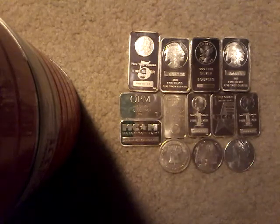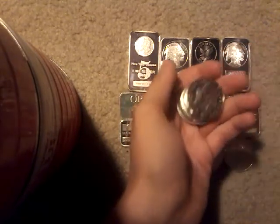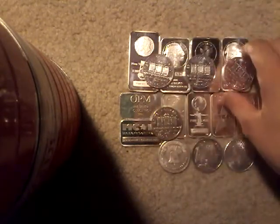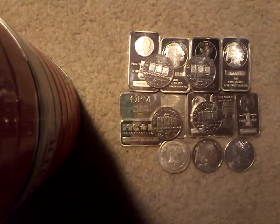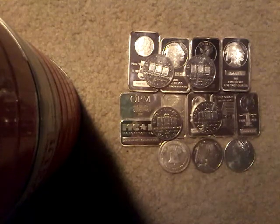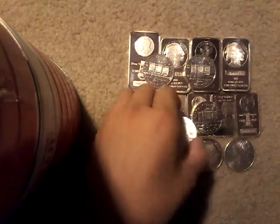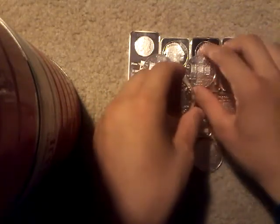I really like the design on these. I have four of them right now, so not an insane amount, but I really do like them. I think they are a decent investment. One good thing about the Philharmonic is that this series only started in 2008, so you can still get a complete series, as opposed to something like American Silver Eagles, which are older and harder to get a complete set of since they're 30 years old now. But with these coins, you can still get the full set.